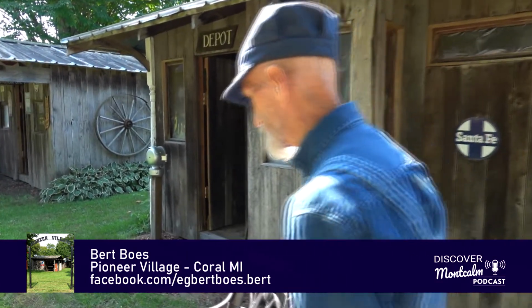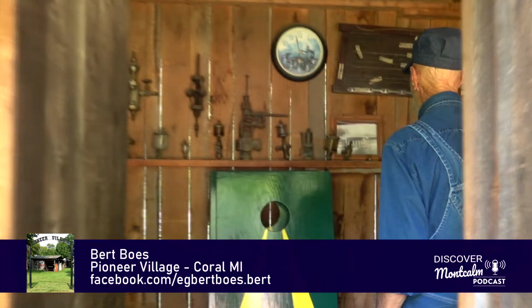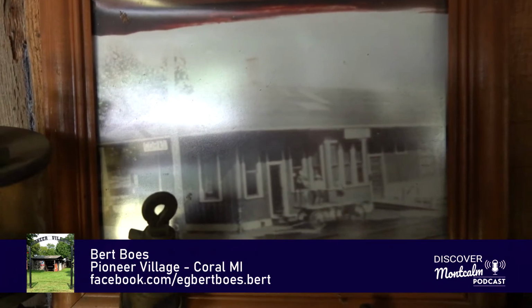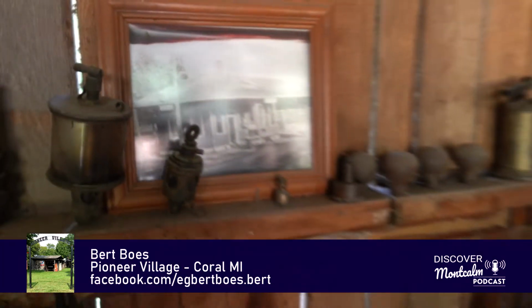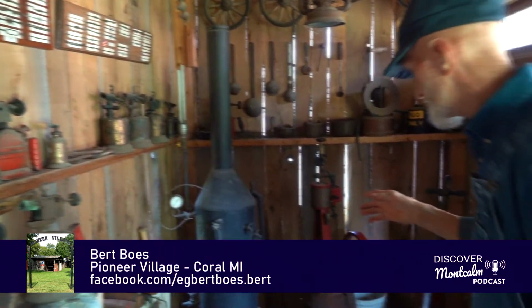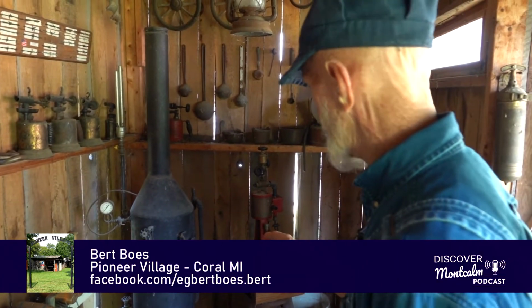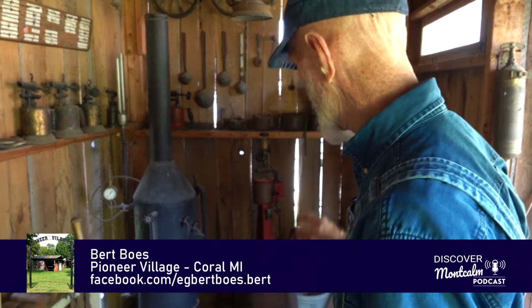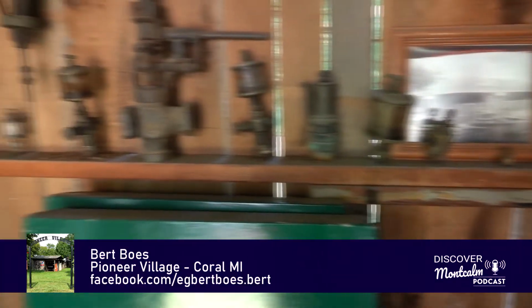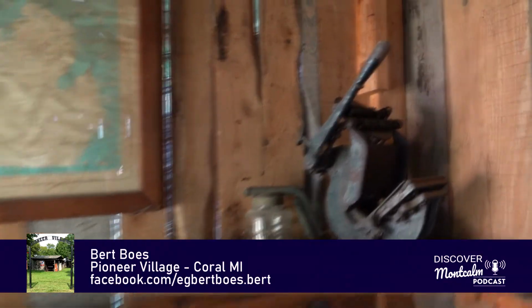This is my depot. It's kind of a facsimile of the old Coral depot. I have a picture of that in here. And it's just a place to put things. I have a collection of old gasoline torches and a steam engine with a boiler, and I built the boiler, and I have a 40-inch carousel that I turn with that engine. It makes for an interesting piece. And because I was a pressman, a printer, I have an old letterpress up there.